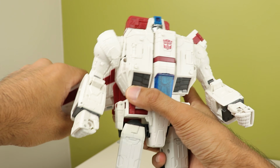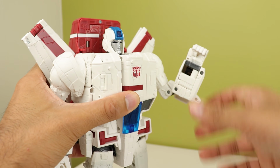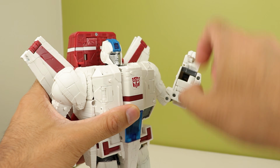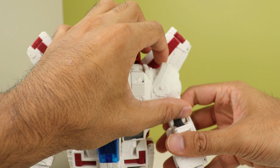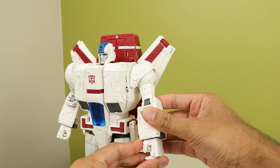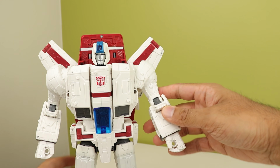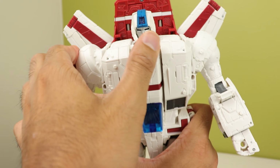You have bicep rotation, double jointed elbow that bends about that far. The elbows are also located in a weird spot. It's just because of how they compress in alt mode. You have a wrist joint. You also have open and closing hands, and this does not peg in very well. Nothing at the waist, and again, this shoulder likes to come undone quite a lot.